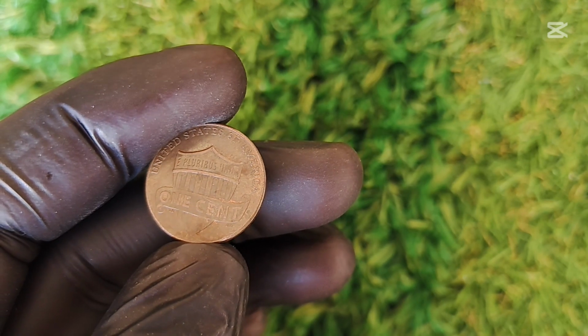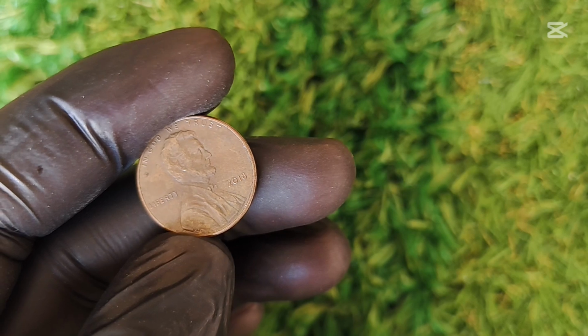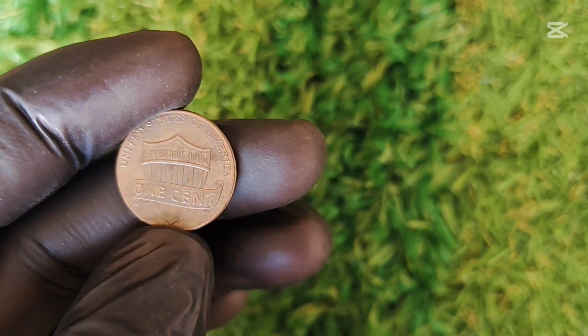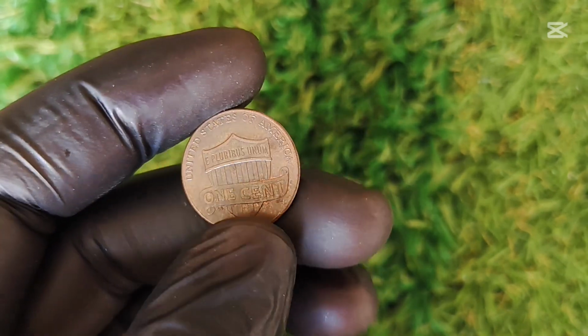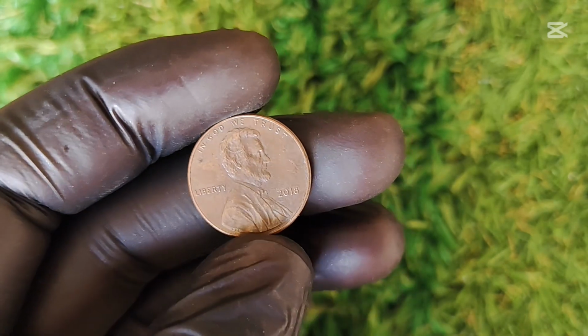Today, we are diving deep into the 2018 1-cent coin, exploring its mint marks, history, rarity, and jaw-dropping market value. Some of these coins have sold for thousands of dollars, and you won't believe the highest price ever recorded. So, stay with us till the end, because you might be holding on to a fortune without even knowing it.